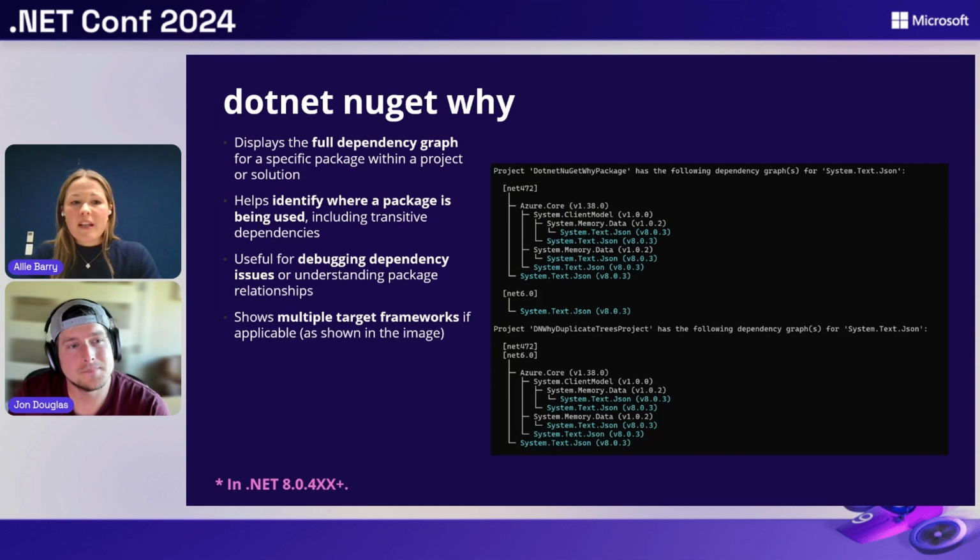So .NET NuGet Y supports multiple target frameworks, providing a comprehensive view across different environments as illustrated in the accompanying image. This feature is instrumental in maintaining a clean and efficient project structure, ultimately contributing to smoother development cycles and more robust software. John, what are your thoughts on .NET NuGet Y and how it can assist developers in optimizing their dependency management?